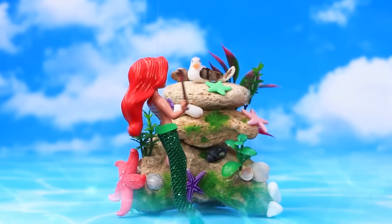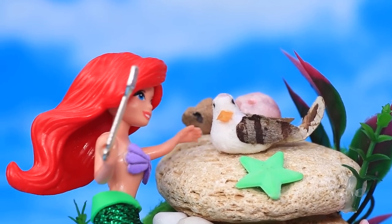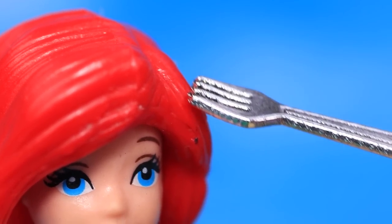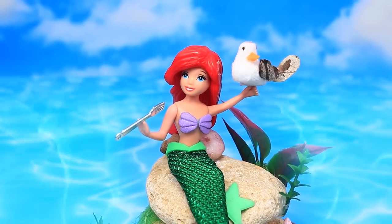Ariel is at the surface. Scuttle, do you know what this is? Never seen it before. Maybe a hair comb? Yes, it combs pretty well. Ariel is happy with her find.